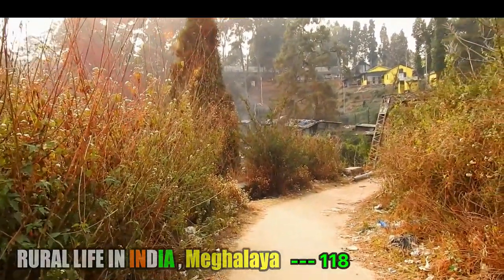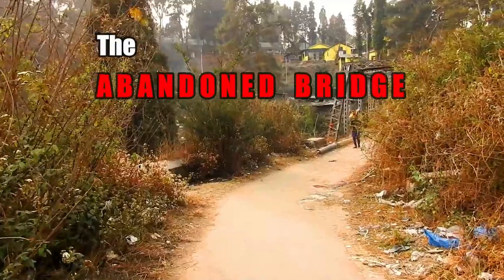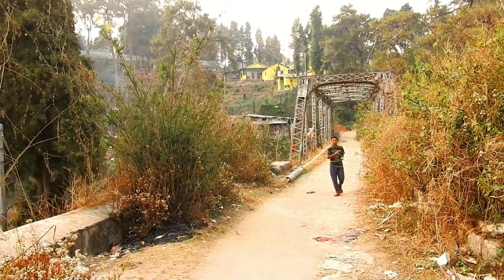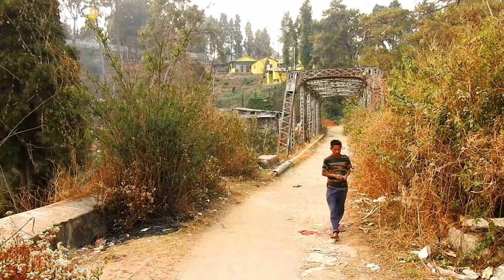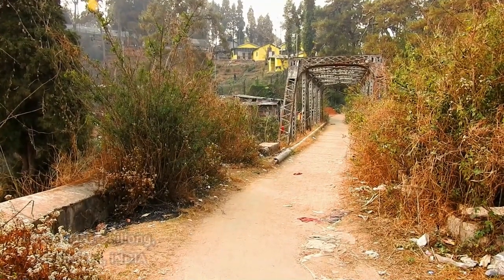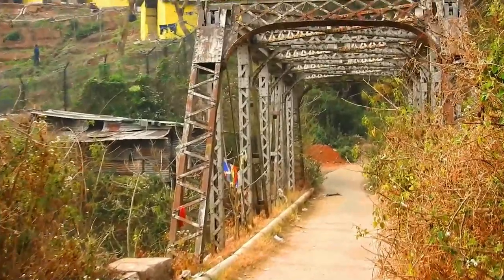So friends, today we'll be going towards the abandoned bridge. Here we are. So my dear friends, as you can see, this is the abandoned bridge. This used to be on the national highway going towards Upper Shillong, Cherrapunji. But then since the road has been shortened by making a new bridge, which I'm going to show you. So here lies the abandoned bridge.